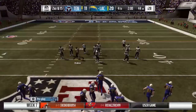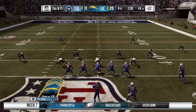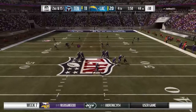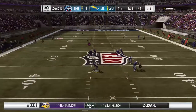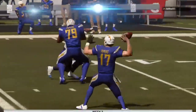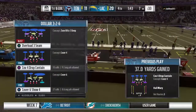Got to assume this defense will be charging again here. It's 2nd and 15. Throwing, Rivers. He's going to look for Allen now on the deep. And at the 7-yard line, the catch is made. And finally, down he goes as they work it inside the 10 to the 7. They give him a gain of 37.